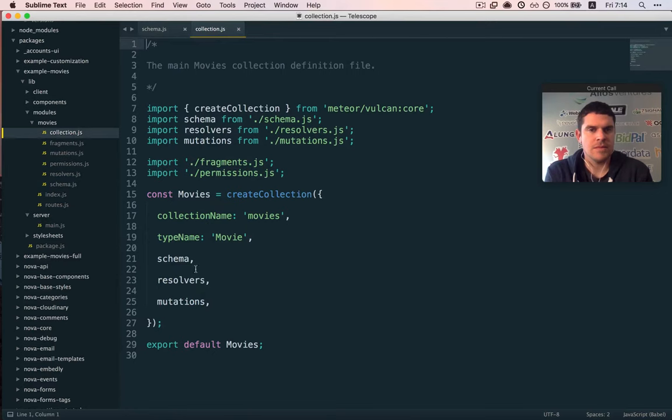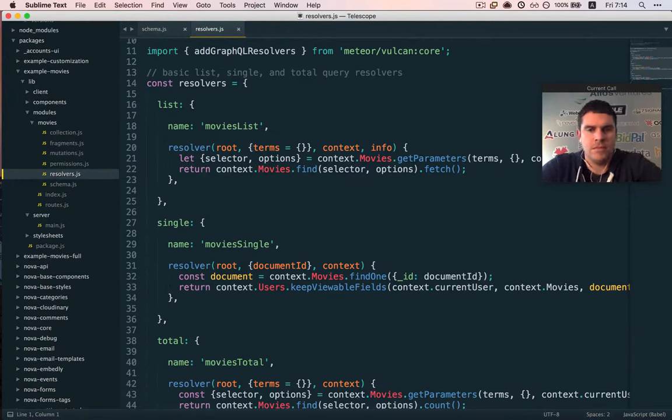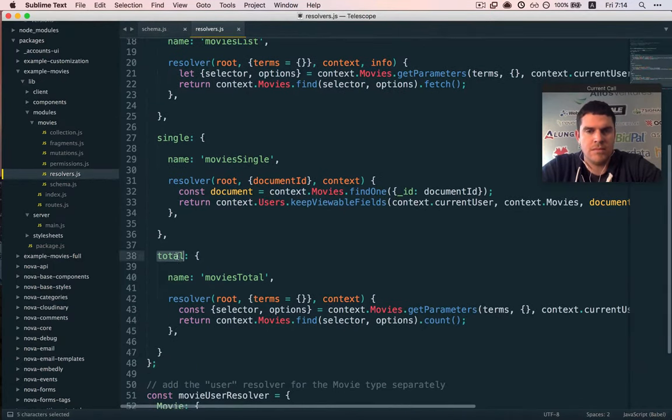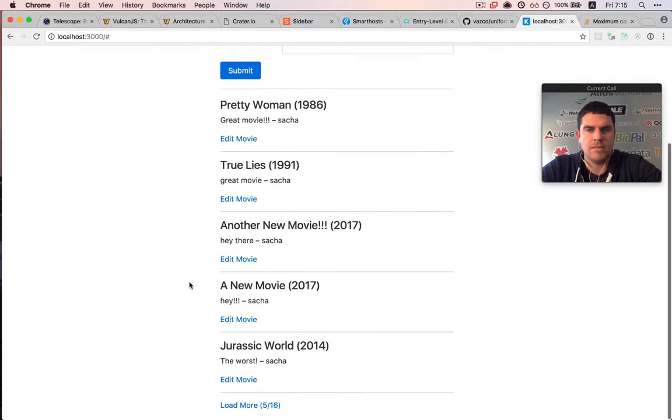And then the other two parts here are resolvers and mutations. So resolvers is our GraphQL query resolvers. And what we realized working on Telescope and now Vulcan is that most of the time you need the same three resolvers. So one for document lists, one for a single document, and then a total resolver, which is used to figure out the total number of documents that match a query. And that's used for pagination, for example. So, you know, that's how we know that there's still more documents left on the server.